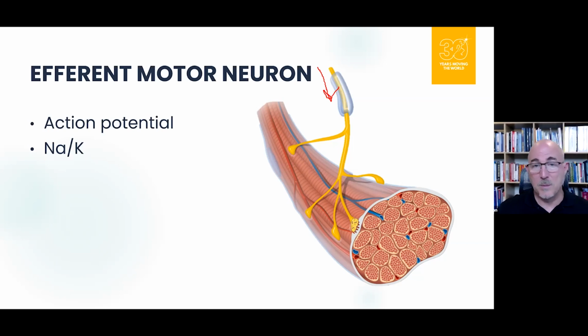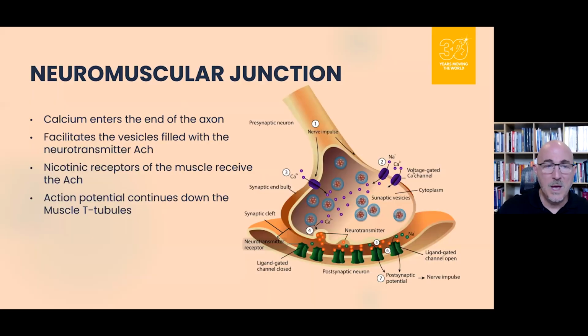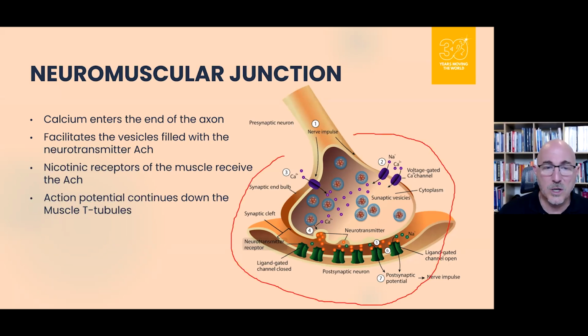Okay, so we've talked about action potential as a depolarization, meaning a change of ions, an electrical charge coming down the nerve with a message to the end of the nerve that's going to communicate with the muscle. That's the next thing we're going to look at here. So here we see a picture, and this is considered the neuromuscular junction. This whole thing is the neuromuscular junction.